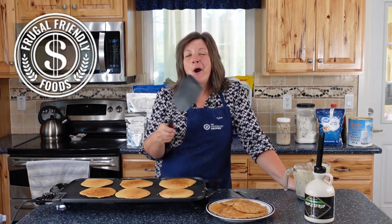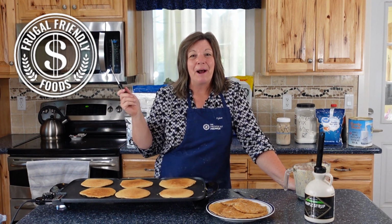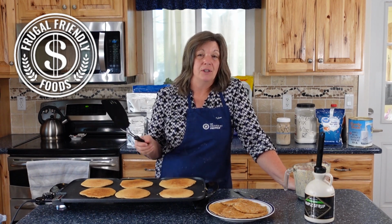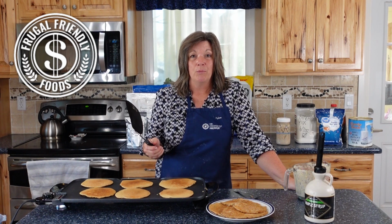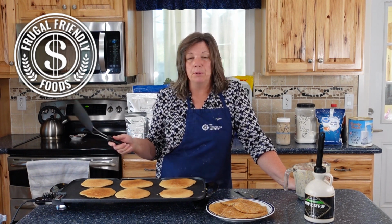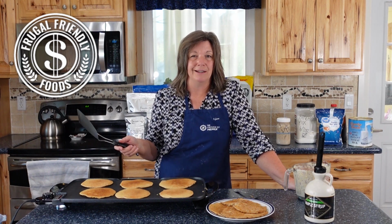So I hope you like this about the pancakes. They seriously are an incredibly economical food to make sure that you're fed when there isn't a lot of resources around. And when you're using your food storage, they can completely be made out of shelf-stable ingredients.